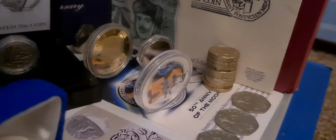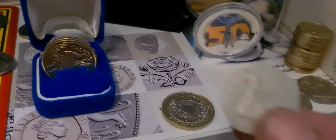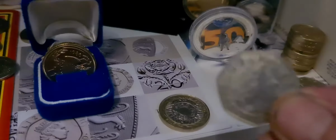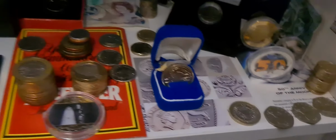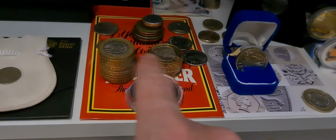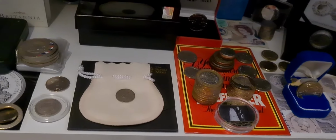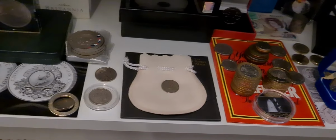the 20p first day cover, a few foreign coins, a couple of really bad, and I mean these are atrocious, really bad fake 50p's, £1 coins there, £2 coin. These £2 coins were part of my latest purchase, which is the video before this, where I bought the 2009 Blue Peter coin, which is one of the really rare ones.